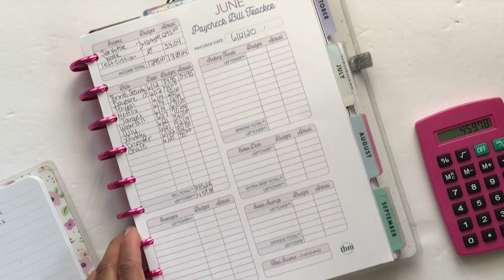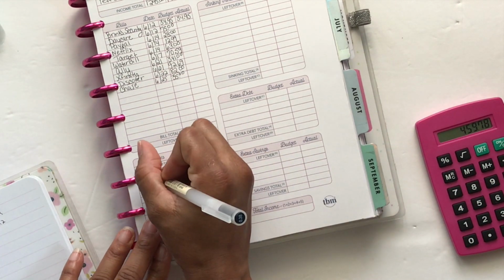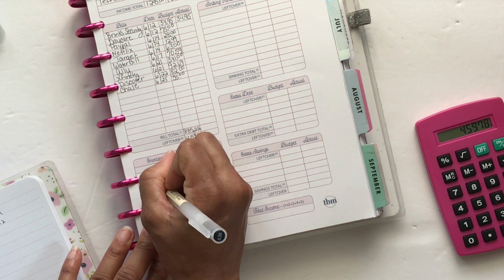All right, so next we are going to do our cash envelopes. So we're just gonna stick those right there. All right, so for our cash envelopes, we have Beauty, we have Dollar Tree.